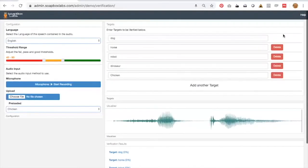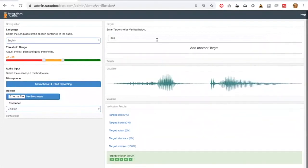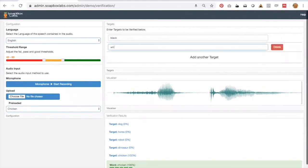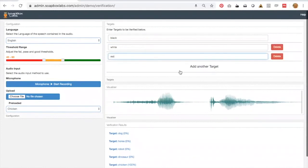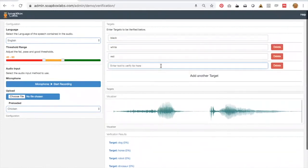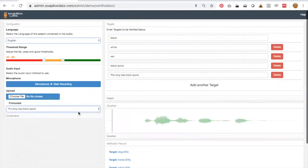So let us simultaneously search for black, white, red, and let's put in a phrase as well. Black spots. And the child says, the dog has black spots.